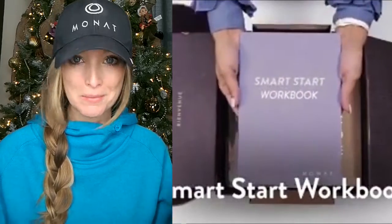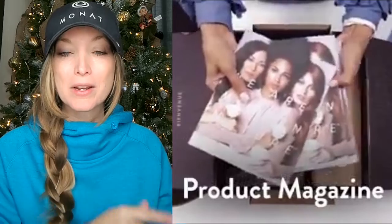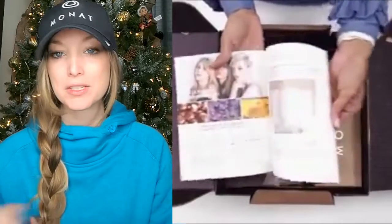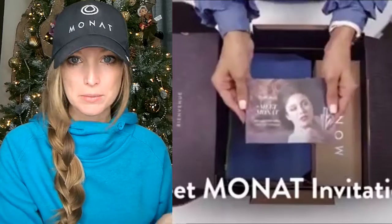That's crazy to me. I did not have that opportunity whenever I first enrolled. And remember, when I enrolled last year, I enrolled to get these products at a discounted price for myself and to help my mom with her hair issues. I did not have any desire whatsoever to distribute and sell these products.